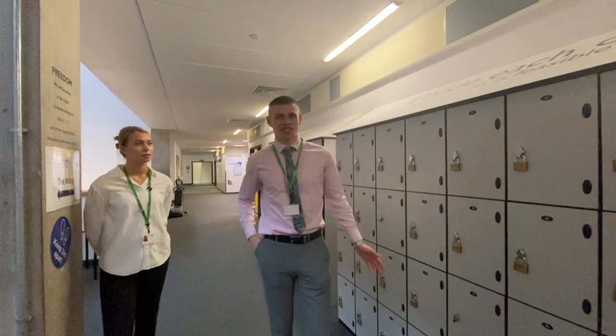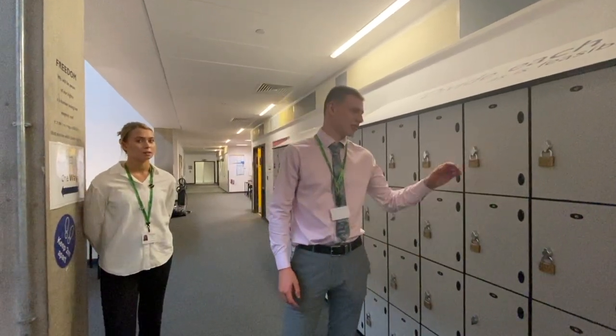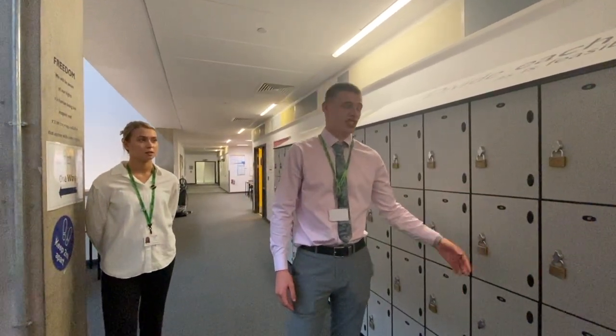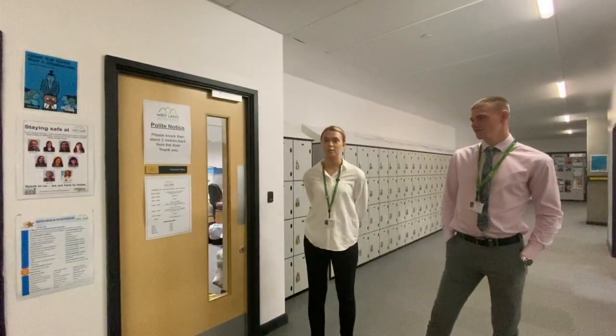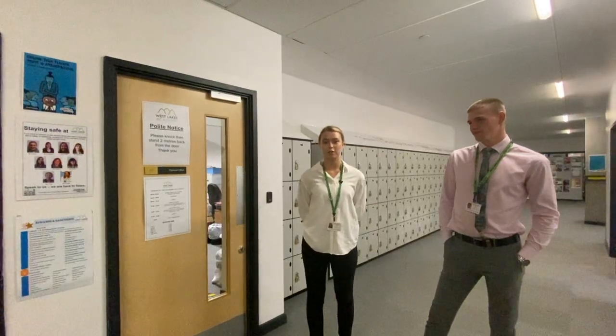These are the lockers which you can apply for at the start of the year, and you can put your PE kit or your bag or whatever, your jacket, in between lessons. This is one of our open plan maths classrooms where you'll have maths lessons each week. So this is where your head of year's space is, so if you have any questions or worries you just come here and see your head of year.